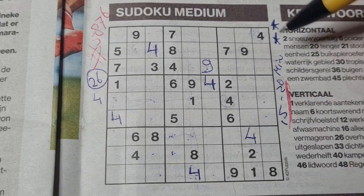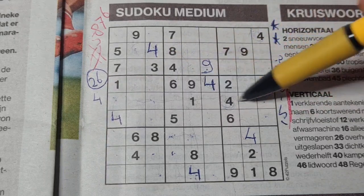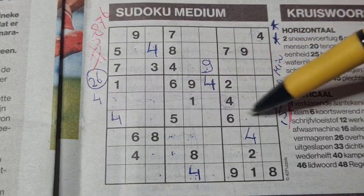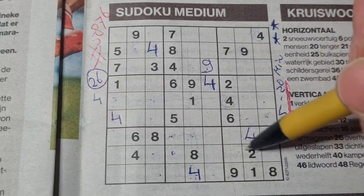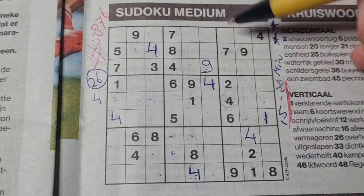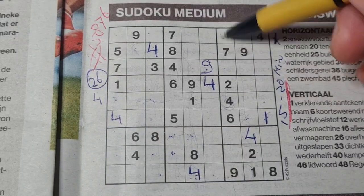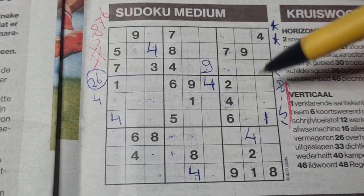How about the number 1? The 1 in this row, the 1 in the middle row. So the row below, the only 2 places left for the 1 are here or there. We see a 1 in this column. No 1 there, 1 should be there. 1 and 8.